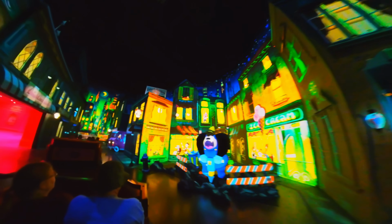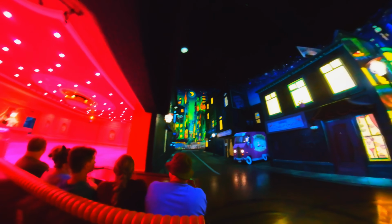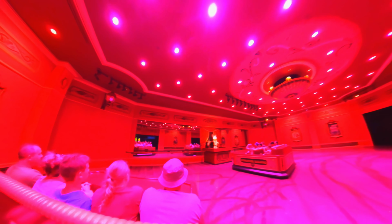If anything, this is a ride that you can make the case where you want to sit in both the front and the back. That way you can see all the animations and be able to see everything up close that's going on throughout the ride.